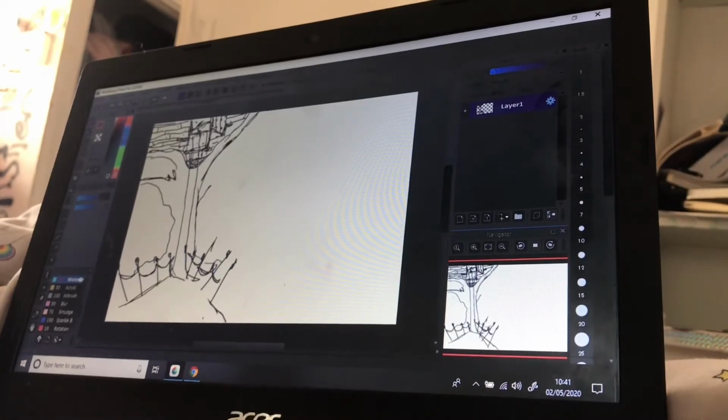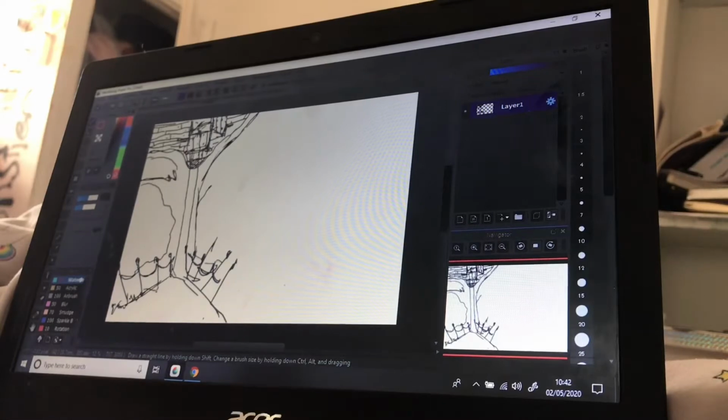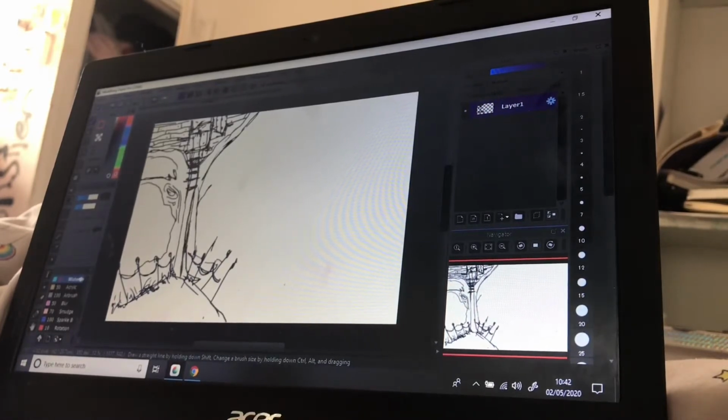This first piece is depicting what I think the outside of my tree home would look like. I start off by using just a regular black pencil and sketching. Not really using any guidelines, just going from what is in my imagination.